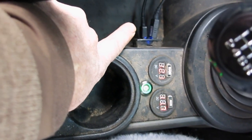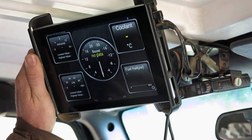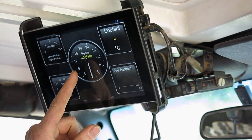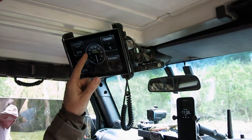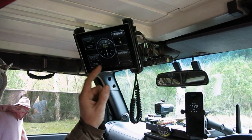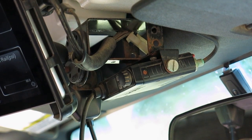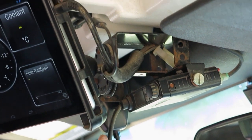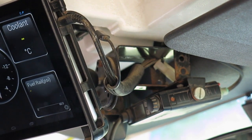Above the rear view mirror I have a very cheap Android pod which I use to talk to the ECU via the OBD2 connector, and I've got the boost, voltage, coolant, fuel rail pressure and kilometers. Also above the rear view mirror is an 80 channel Uniden citizen band radio.